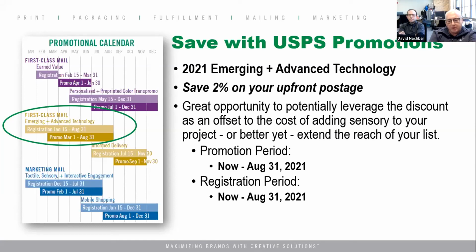So speaking of that, we had one catalog company who spent their first year, they wanted to try it to see if it was worthwhile. They spent about $3,500 on the AR experience. And because of the AR experience and the postage discount, they saved over $80,000 that year on postage because of the $3,500 spend on AR. So a little return on your investment there, I think.